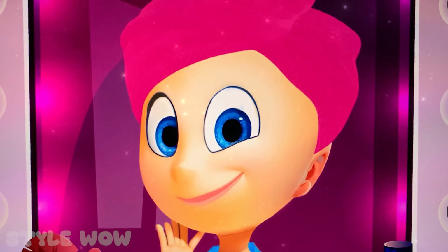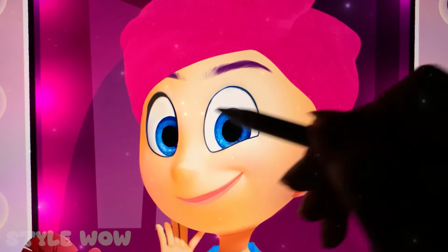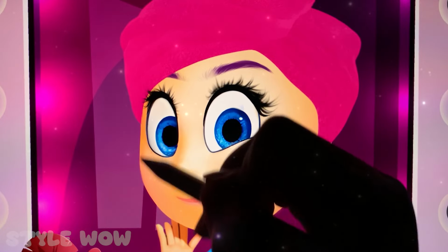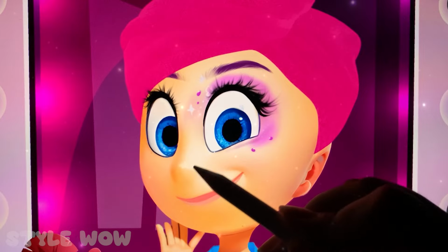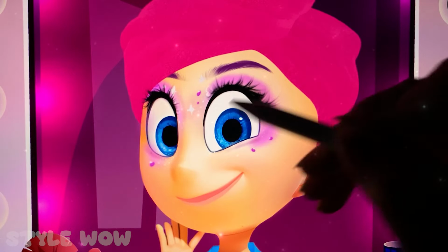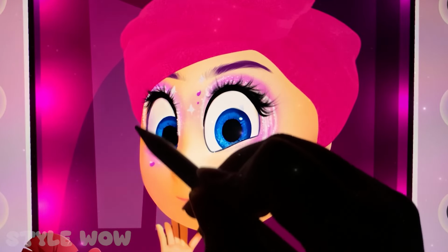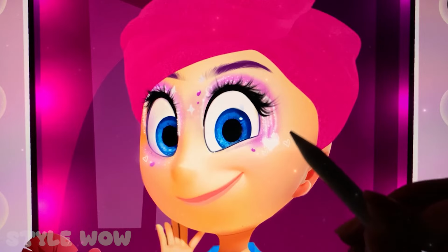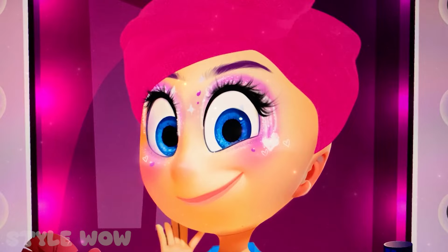Draw sharp eyebrows. Curl your eyelashes. Apply some highlighter. Add some silver accents. Apply blush to your face to make it more beautiful. And don't forget a classy lipstick.